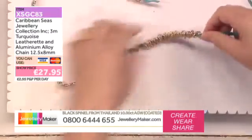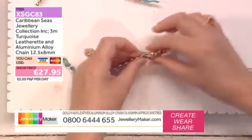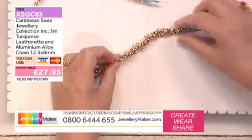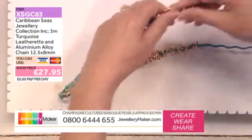And they jingle around as well. It's really lovely. I love that. You just get a little cluster of them there. And you can do the same on the other side.